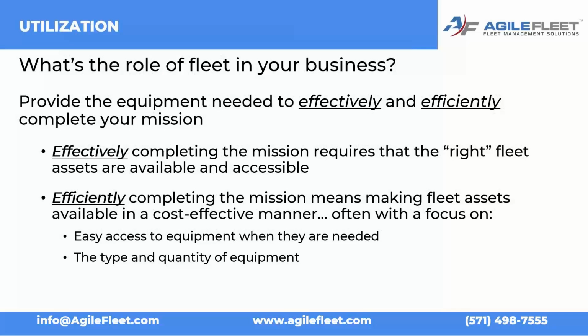So I'd really like to start my portion of today's session by pausing to consider the role that fleet plays within your company. Obviously, without vehicles, your organization would have a really hard time delivering the needed services to your internal customers as well as to the ratepayers, right?